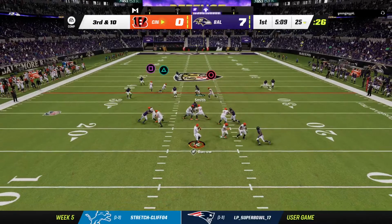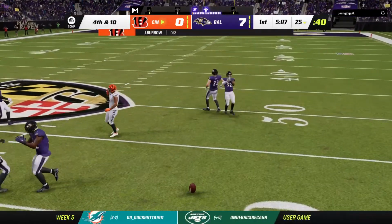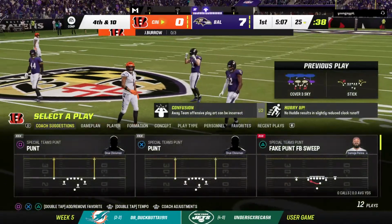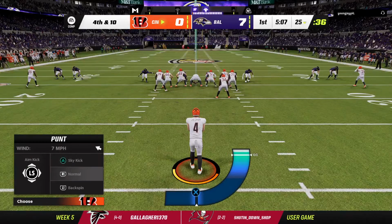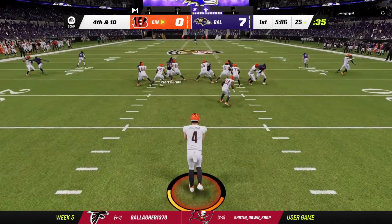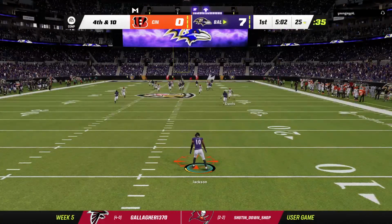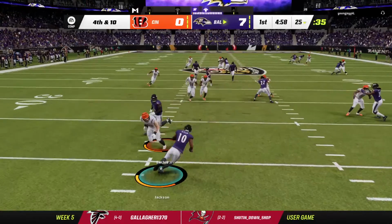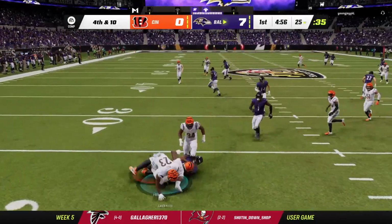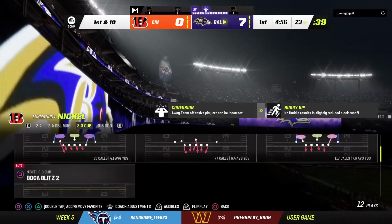On 3rd down, Burrow. And that is incomplete. Oh, he had a defender right there with him and forced that to the ground. And 4th down now coming up. 4th down, Drew Chrisman on to punt. With it is Jackson. They'll call that a punt of 59 yards. Tough to do better than that.